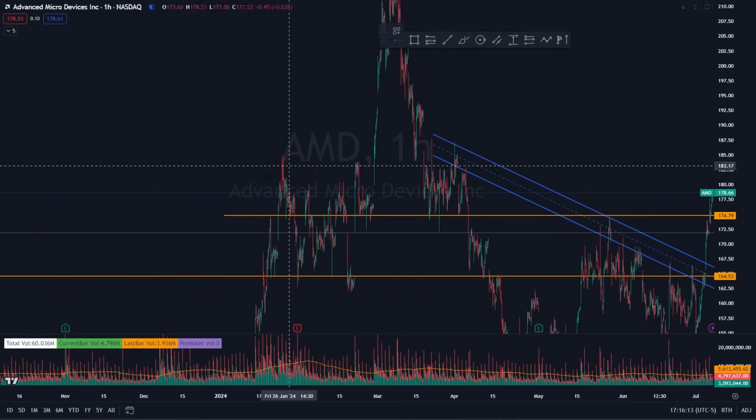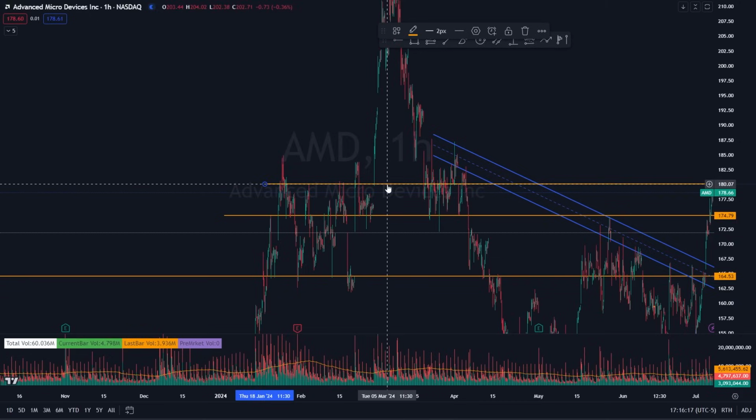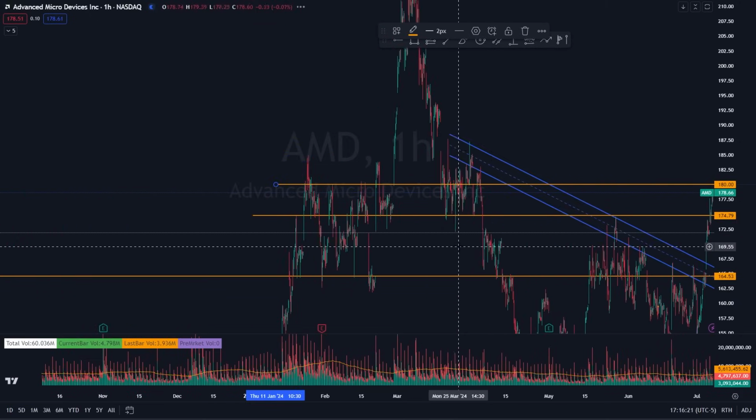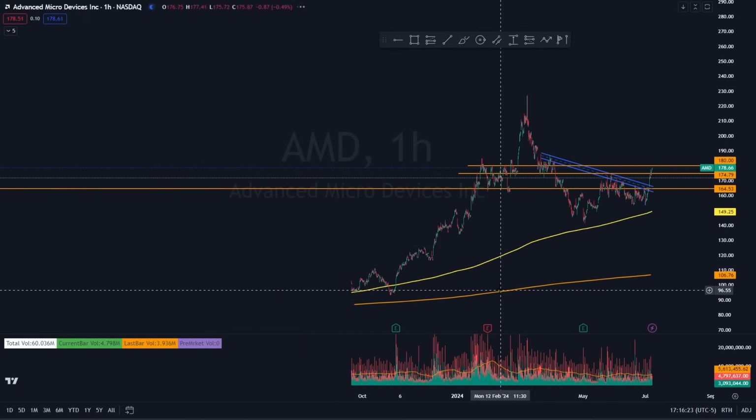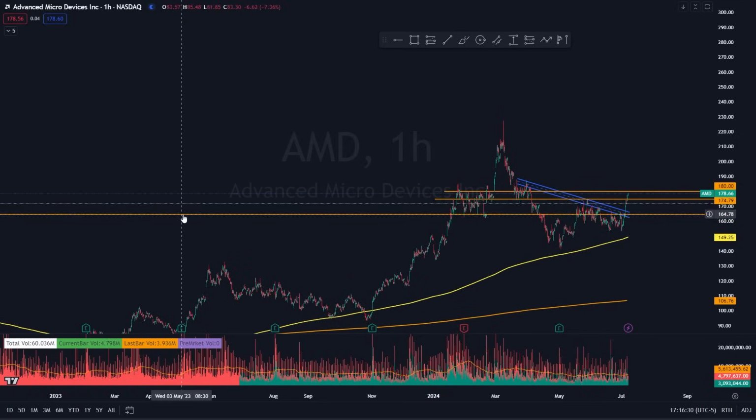There's a few levels you're trying to watch because you have a lot of wicks back here. But I think where things get interesting is above 180. You start mounting above 180, and AMD starts to really get crazy, okay? So there's a few levels we were watching. This level right here was your 2022 or 2021 all-time high. I'm going to make sure we understand that.